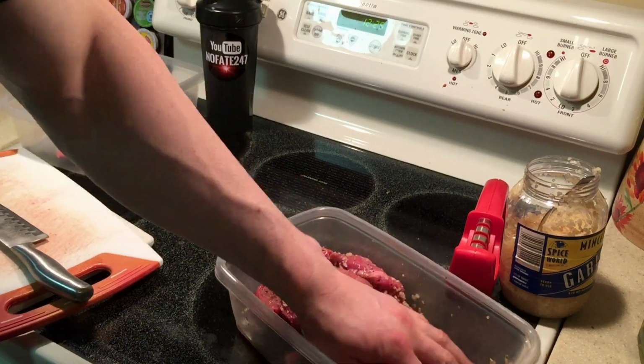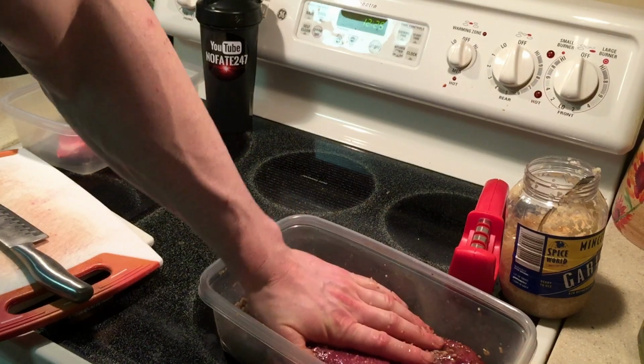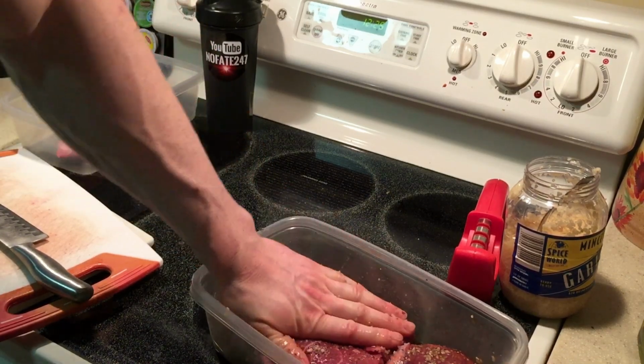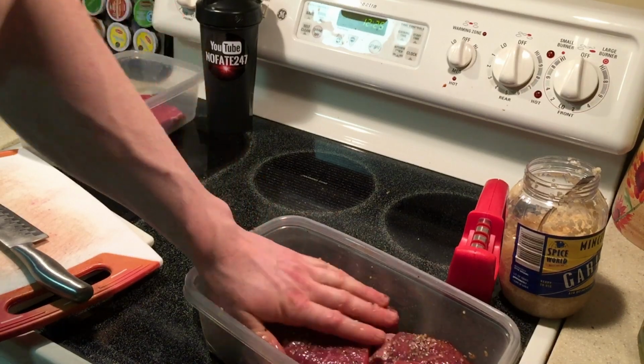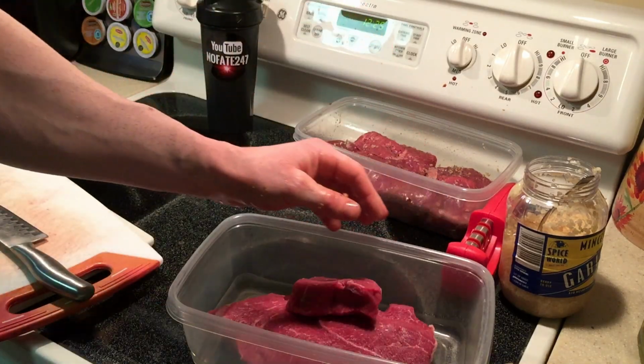Now I will put this in the refrigerator and cover it with saran wrap and let it sit for a day. If you don't have that time, you can just let it sit in the refrigerator for a couple of hours. It doesn't have to be overnight. Obviously, if you have the time, overnight is preferred. Let's get on to this piece.